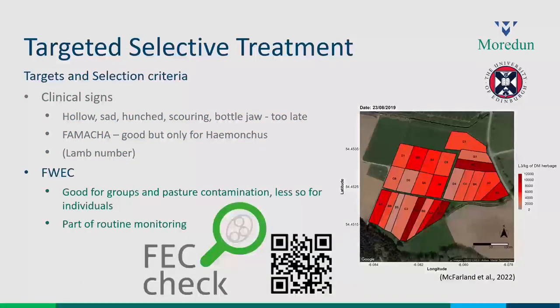I put lamb number there as well, if we're thinking about trying to reduce how often we're treating ewes in late pregnancy. Fecal worm egg counts are also really important. They're brilliant for getting an indication of the degree of parasites within a group, and they're even better for predicting what's going out onto the pasture and the contamination.